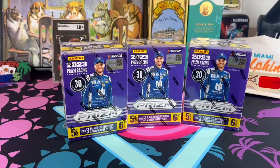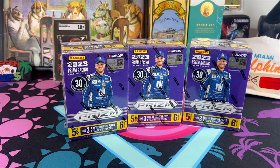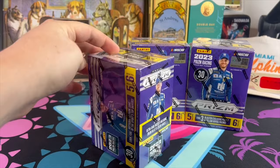What is going on, everybody? We've got a Degen Rip for you here today, and it is Prizm NASCAR. That is right, retail Prizm NASCAR.